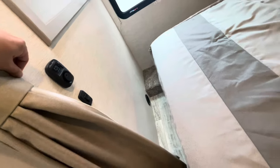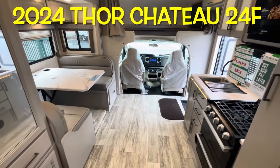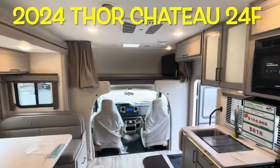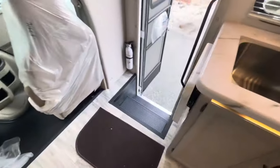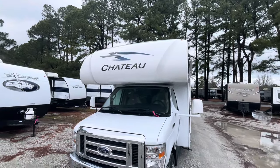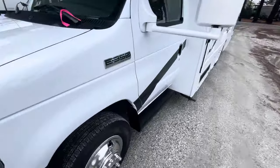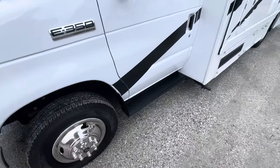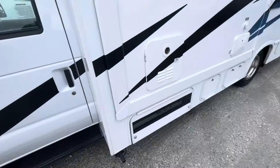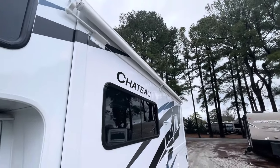Your brand new 2024 THOR CHATEAU 24F. We'll work our way outside. Take a look out there. All right, moving to the outside, you see the nice front cap with the Chateau logo, your Ford E350 Super Duty. Extended mirrors. You've got your tankless water heater. I got the slide in so we can look at all the compartments, but you do have a slide topper over your slide out.